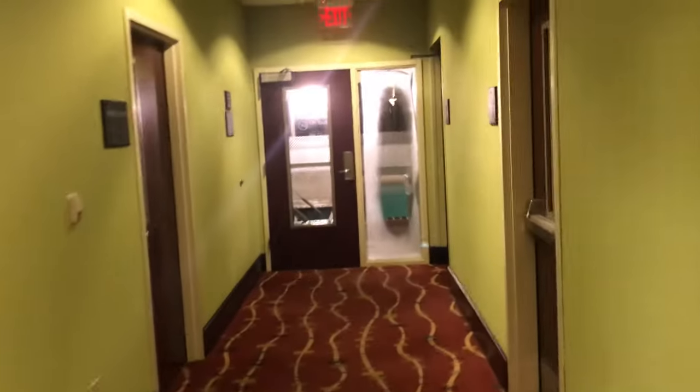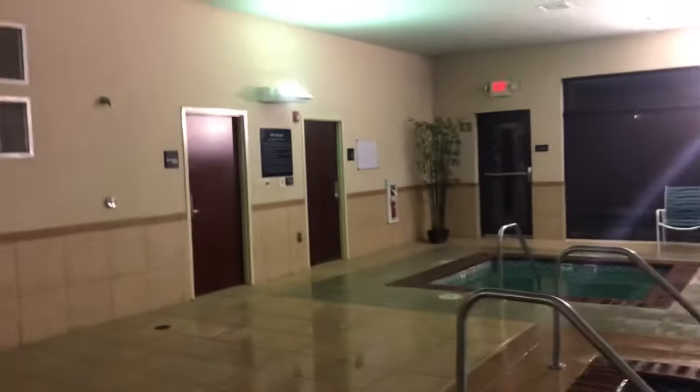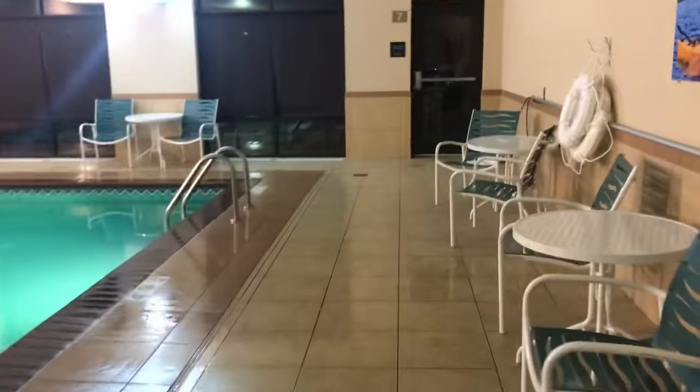Now I'm gonna show you guys the pool area. Then I'll show you the fitness center. I think the pool might be closed for them. There we go. This is the indoor pool area of the Hampton Inn and Suites in Woodstock, Virginia. Emergency phone. It's very nice. My glasses are fogging up. Yeah, here's the pool area.